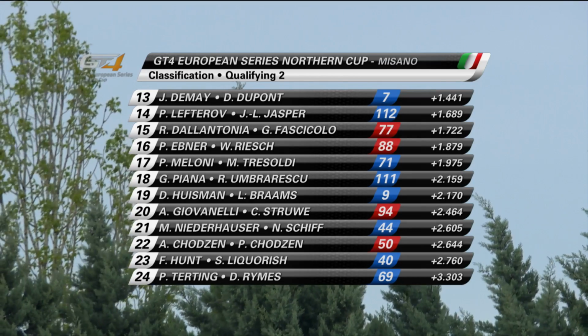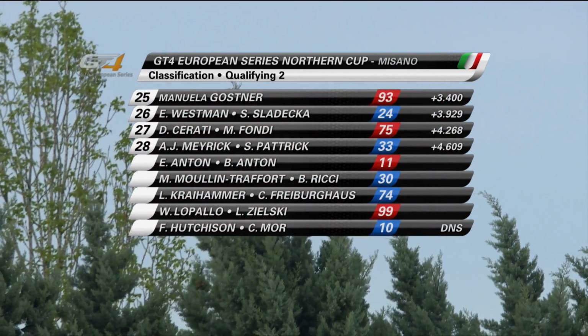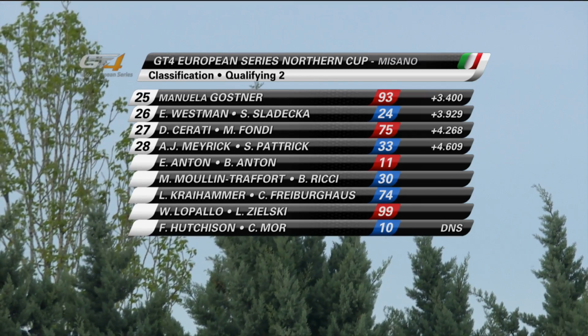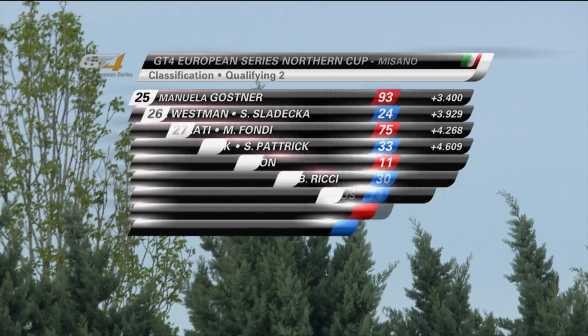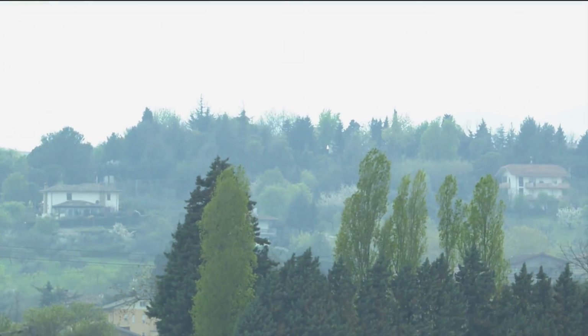But at the end of it all, after a lot of fiddling around, it's the Aston Martin of Academy Motorsport at the very top of the tree. And as you can see, we had 6 crews that either didn't set a time or had their times all taken away for going too wide too often.